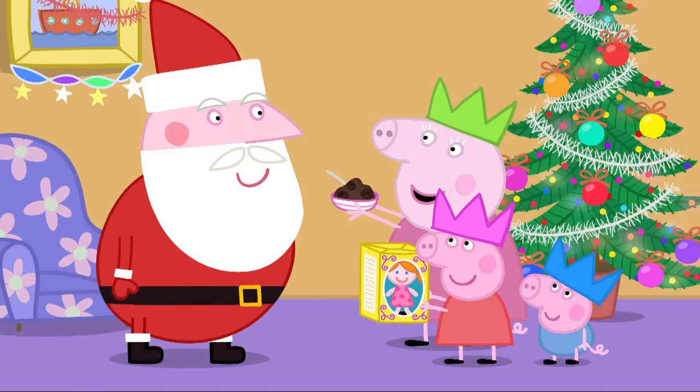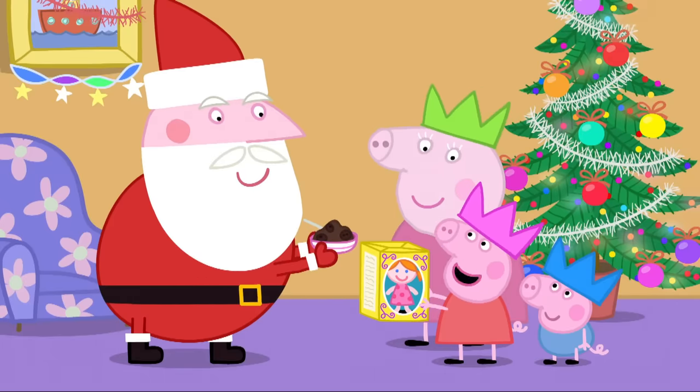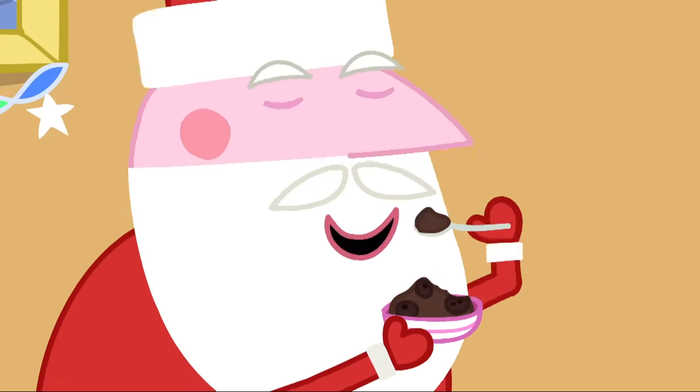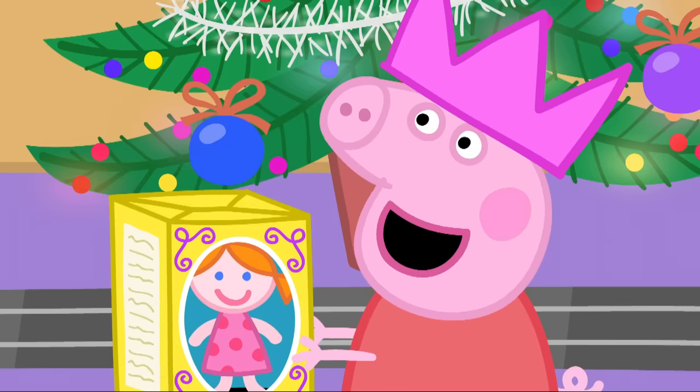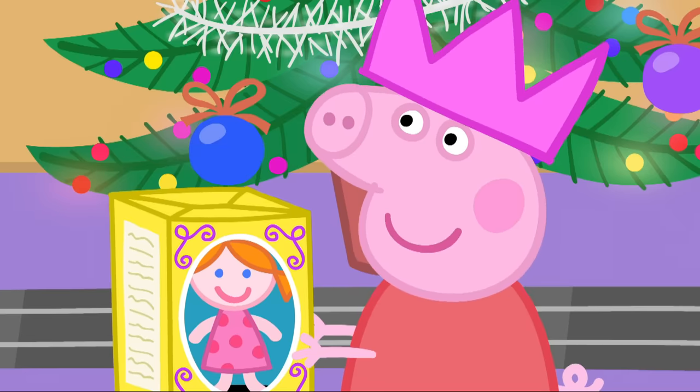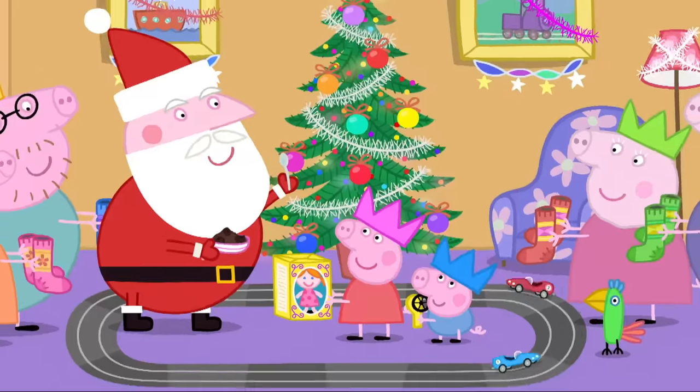Would you like some Christmas pudding? George and I stirred it and made wishes. Yummy! And I wish that Santa would visit us on Christmas Day. And you did! Ho, ho, ho!